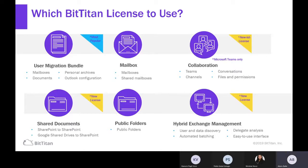From there, we've got some new licenses: the collaboration license, the shared document license, and the hybrid exchange management license. Those have all been available over the last 6 months or so, and they allow you to migrate some new workloads, such as Teams to Teams with the collaboration license. You'll need one license per team that you need to migrate for your customer. And if you use the shared document license to migrate data into SharePoint, you'll need one license per document library that you need to migrate. So just keep that in mind.